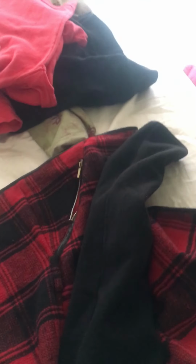This one I like because the red goes with everything. It's got the cool zipper pockets and the sleeves. And I have, sorry about cars, a vision for this one. So, I think I'm definitely going to be keeping Amigo 3 up there.